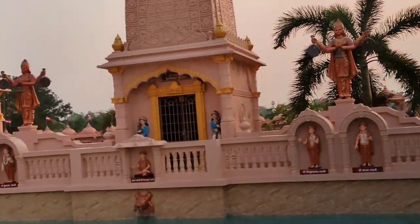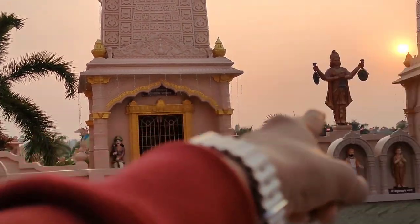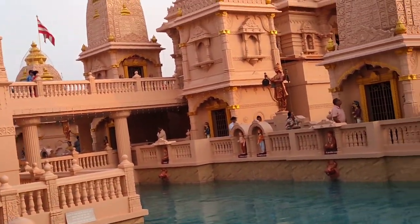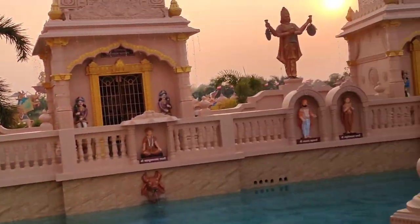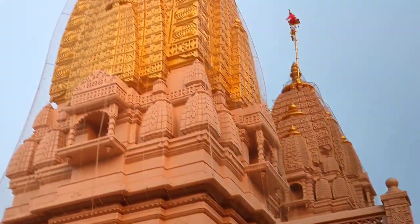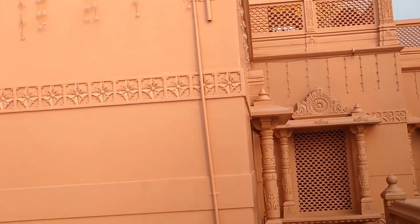There are around 100 temples in this area. Like that one, that one, that one, all around the place. It is so beautiful and so cool to see all these things brought together. The statues, the temples, the architecture, even the carvings are intricate, I guess.